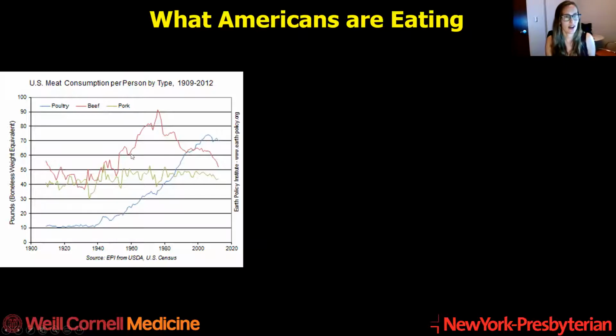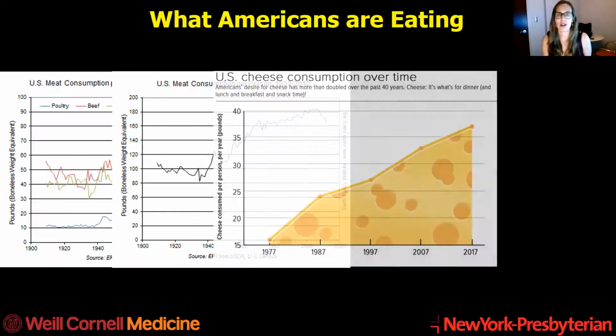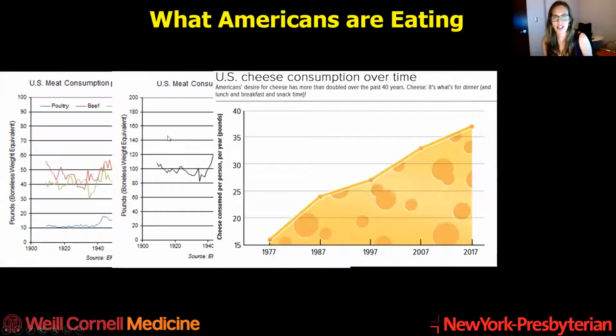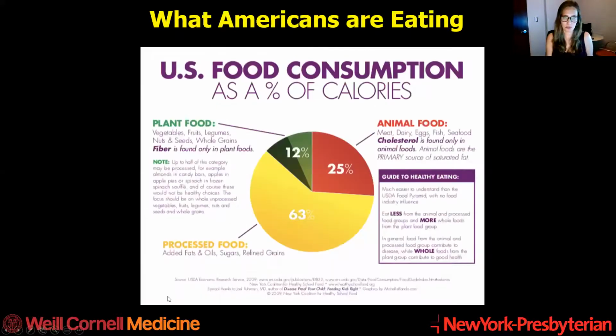Red meat consumption did have a very high peak in the 1970s and 80s. Now it seems to be trending down, and pork is pretty much steady throughout. But as a whole, mainly because of poultry consumption, meat consumption overall has trended steadily up over the last century. Cheese consumption, similarly, has risen very significantly, especially in the second half of the 1900s to the present day. It has become a very popular food, as has sugar consumption. So as you can see here, many trends, not necessarily good ones. This is all from USDA data.